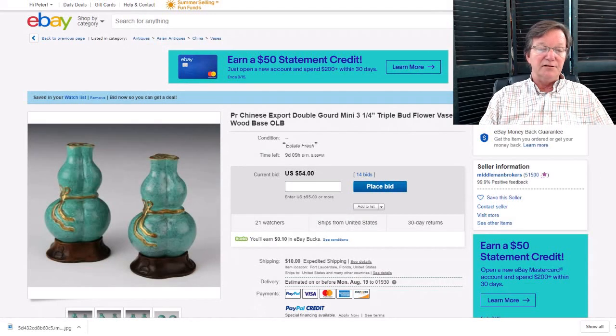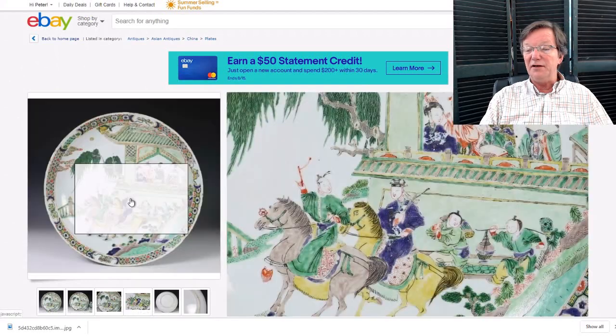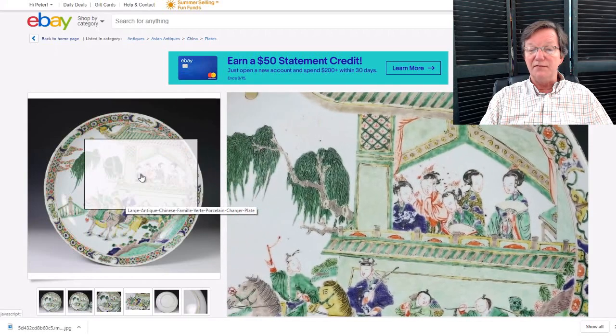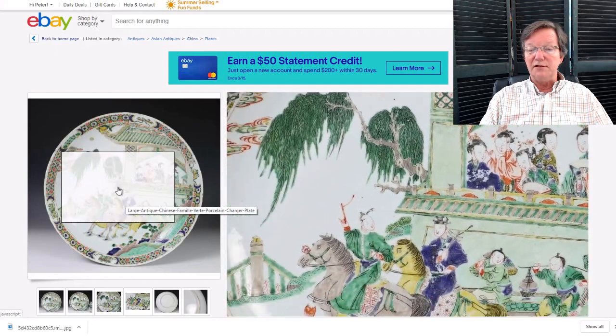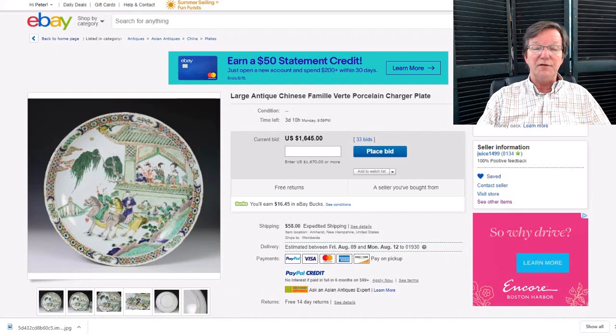And Josh Chamberlain also has this up, a nice big Kangxi charger. Beautifully done. It has a tiny little bit of wear in it, but overall in pretty good shape. It's got some beauties in the windows there. Men on the horses. Love the horses. Look at that. The aubergine horse especially. Great face. He looks a little angry. Anyway, that's up to $1,645. Still got a ways to go before that's over.